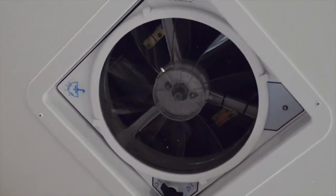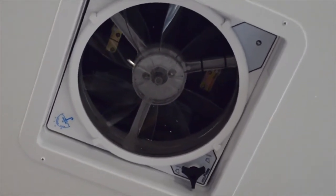You also have the optional Maxx Air fan in the kitchen area here. So that's great if you'd like to cook like me, or maybe if you're a bad cook and burn things. At least you can draw that smell out of here. But when you are cooking, or if it's really hot out, you can help draw a lot more air out of here. Those Maxx Air fans with rain cover are a really big deal.